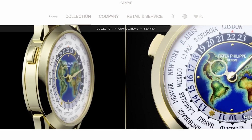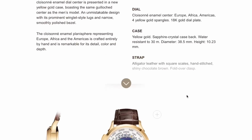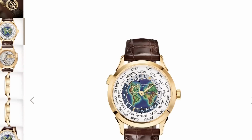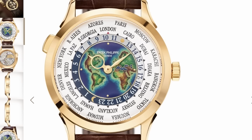5231J, again, next version of the world time with cloisonné dial. Cloisonné dials sell, they sell well. This will sell well. Again, different movement, 38.5 millimeter case size. This will sell well. Every cloisonné dial from Patek sells and sells well.